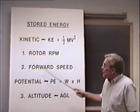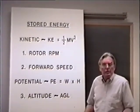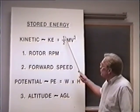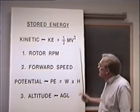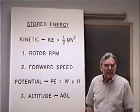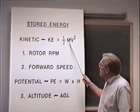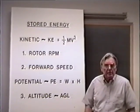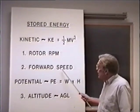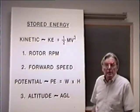In the case of rotor RPM and forward flight speed, we store the energy in the form of kinetic energy, or the energy of motion. And if you remember your high school physics, kinetic energy is just equal to 1/2 mv squared, where m is the mass or the weight of the object, v is its speed or velocity. For instance, in the case of the rotor RPM energy, the m is the weight of the rotor blades and their tip weights, and the v is the RPM. In the case of your forward flight speed, the m is the weight of the helicopter, and v is the forward flight speed of the helicopter.